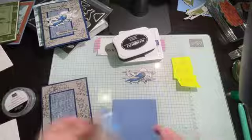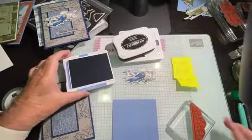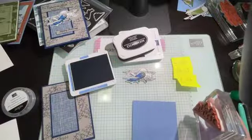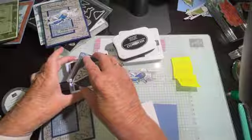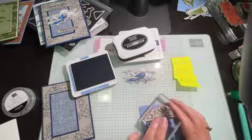Right, so the clouds. Okay, and Boho Blue. So I'm using Boho Blue ink on Boho Blue paper. This is just a scrap that I've got. And let's use this. I'm going to ink this up. But I don't want it too strong, so I'm just going to stamp off. And then I'm going to stamp on.